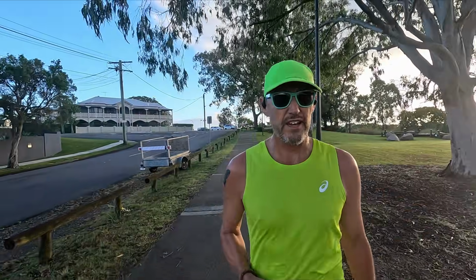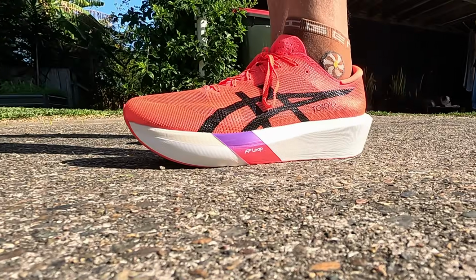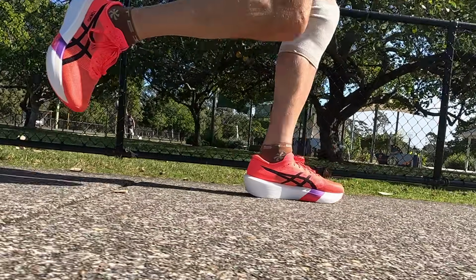Wow, and that's just the warm-up. Bloody hell, these shoes, whew, they are fast. Wow, I am very impressed. They are just super light and so comfortable. I'm loving these shoes. Shoes are race ready. This could be the best shoe I have ever run in, but more on that later in this video.